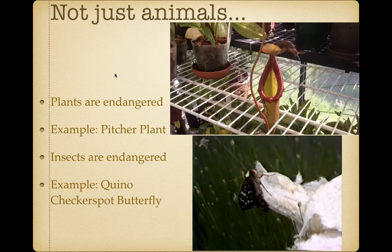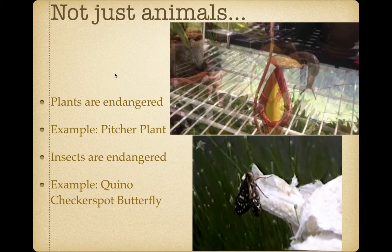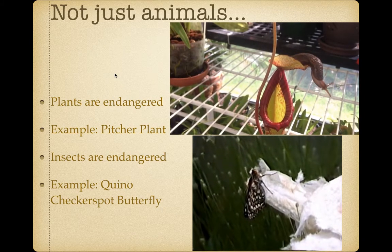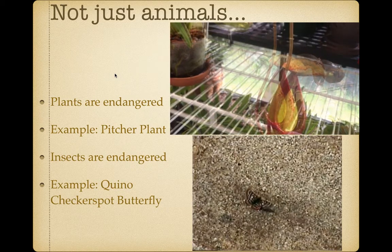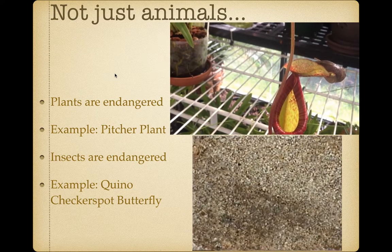So the plant will actually close up and eat that insect, but that plant is pretty cool because it eats insects, but it is becoming endangered worldwide. So the pitcher plant and the Ecology checker spot butterfly are two examples of organisms that are not animals but are becoming extinct, or not extinct, endangered here on Earth.